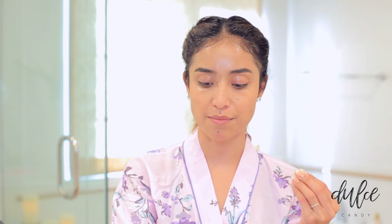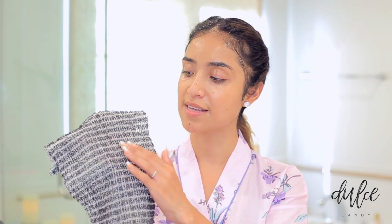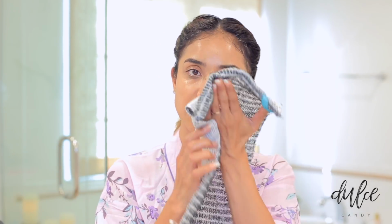Now, what I like to use to remove it is this cloth right here. This one's from EcoTools. This is really cool because it has 2 textures. It has a side right here where it has more of a texture, so this is going to be great for exfoliating, and then it has a flat side here, which is great to just kind of remove your makeup, and you can rinse it and use it over and over and over again, which is really great for the environment.